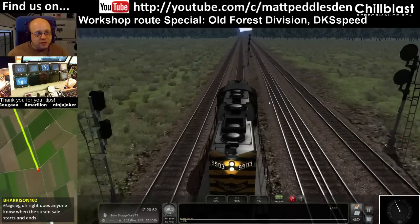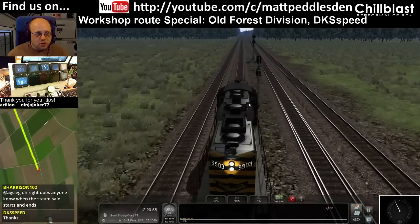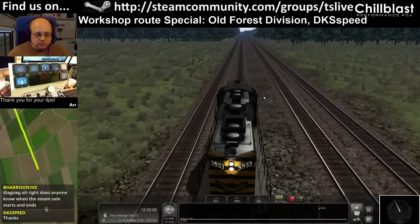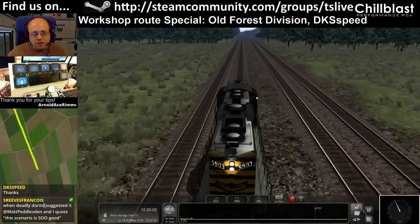So this is where the route off to the coal mine disappears. It's essentially a merry-go-round. So the trains go in, run through the loader, and then come straight back out again.